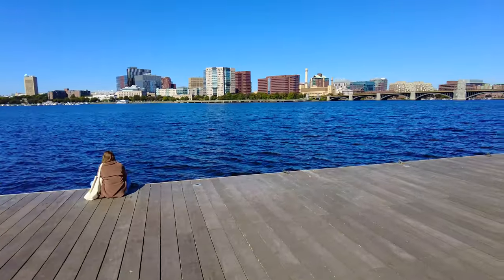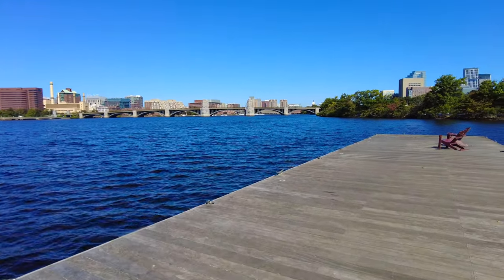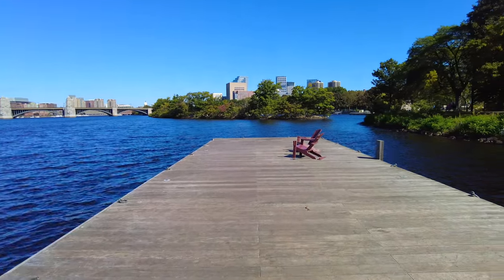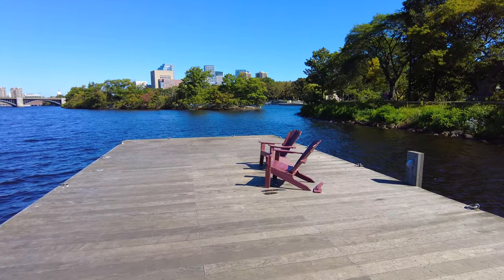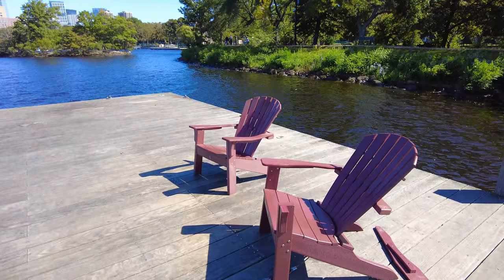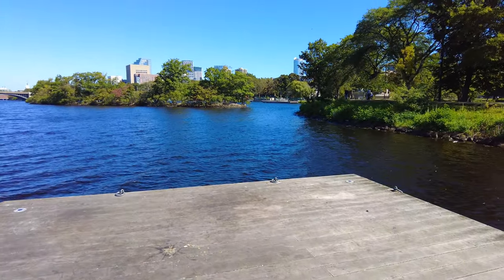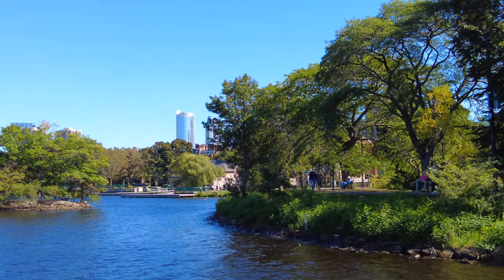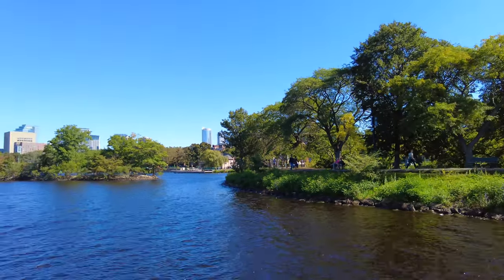Ah, what a lovely day. Some nice Adirondack chairs if you want to chill out, although this one seems to be missing its railing. Not railing. Holy heck, the word escapes me. There's a State Street building there. Or a state building. I don't think it's actually on State Street.